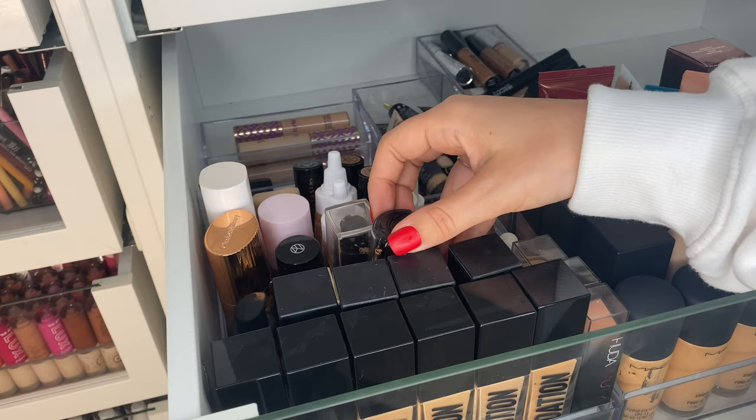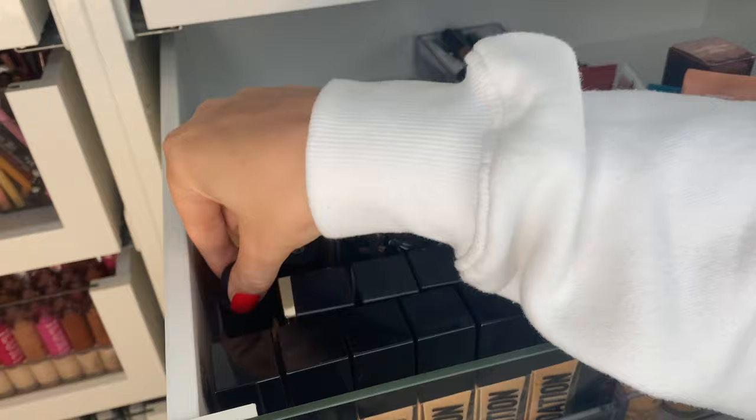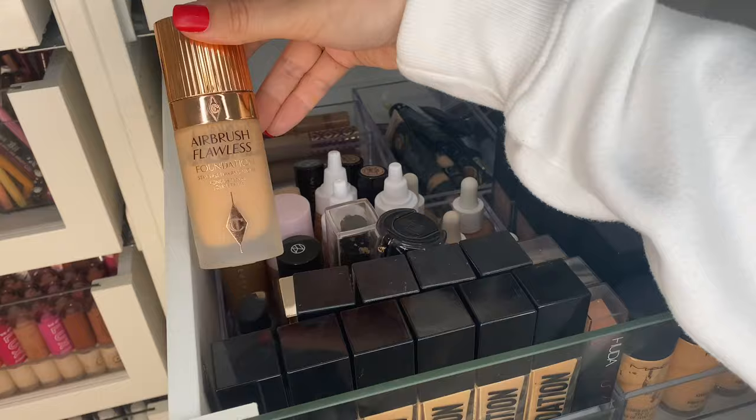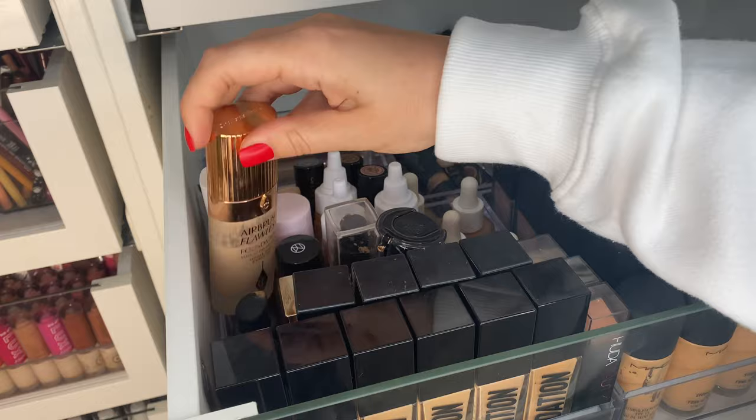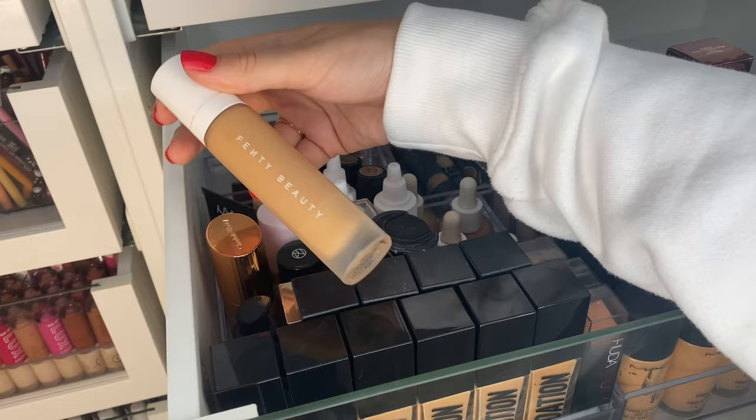We've got the Jouer Essential High Coverage Cream Foundation in Bronzed. We have the Ordinary Serum Foundation, what's left of it, in 2.1Y. Charlotte Tilbury Airbrush Flawless Foundation in Warm 7. Il Makiage Foundation in 105. Fenty Foundation in 300. I don't actually like this. I prefer the hydrating one.